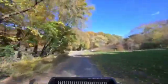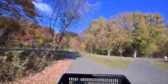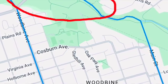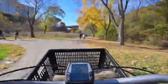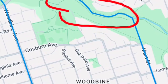We're about to go right parallel to Taylor Creek. We're heading northwest and about to get to the northwest corner of the Woodbine Lumsden community. So you can see just beautiful down here. There is the O'Connor Bridge, and now we're heading back east along the bike path, more or less to Main.